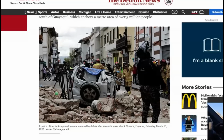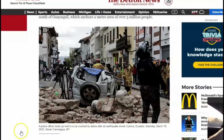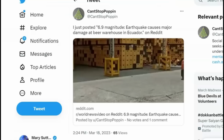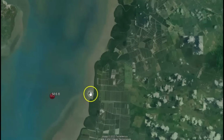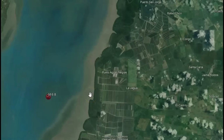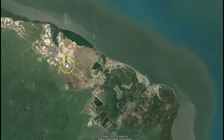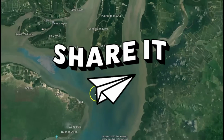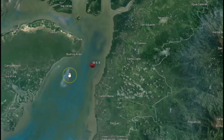Detroit News has that there's been at least 4 killed. This is that car that I showed you earlier where they're trying to get the large blocks off. Now, this post right here says it was a beer warehouse. Sending prayers. Here we got Buenos Aires, and I'm not going to try and pronounce it. We got a lot of farming over here. We got some towns up over here, it looks like. Yeah, this is just terrible. Absolutely terrible.